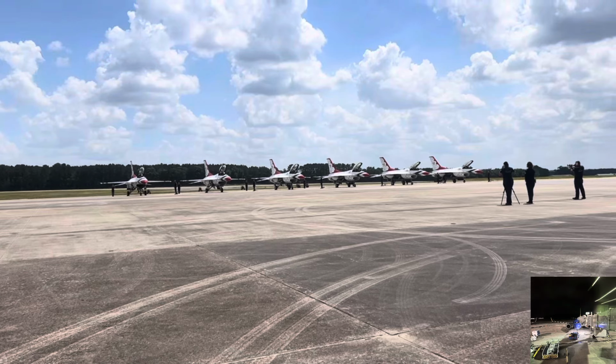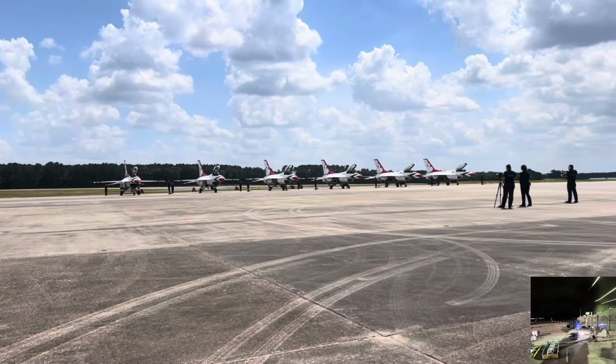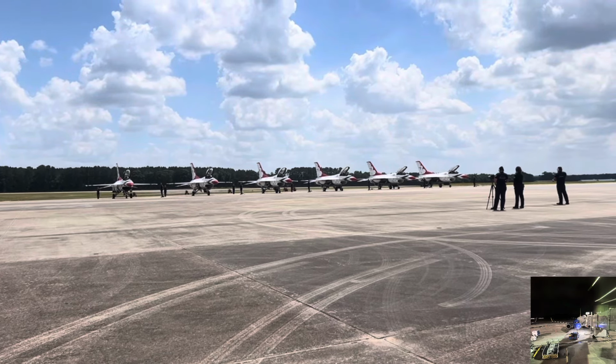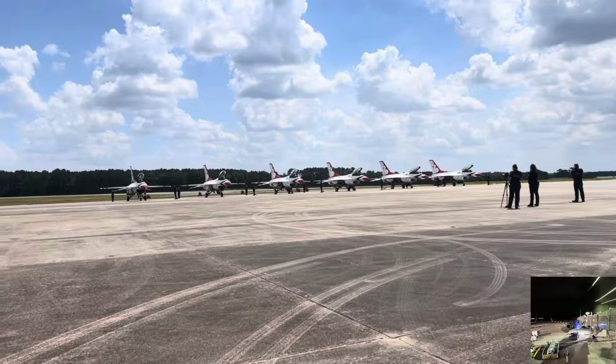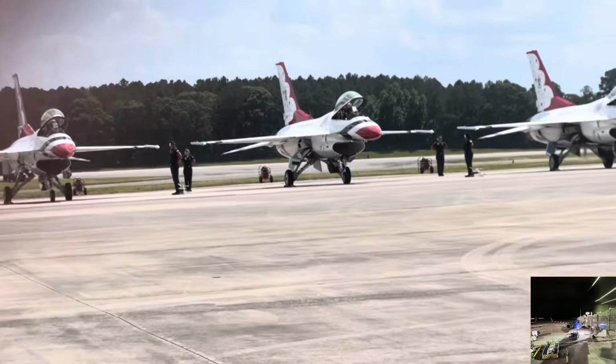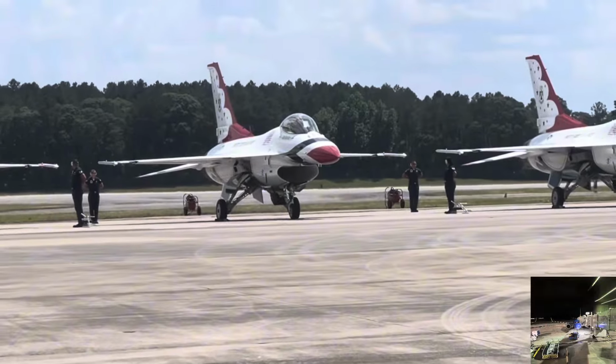Thunderbird, check. 2, 3, 4, 5, 6. Thunderbird, search 1 ready now. Canopies down, ready now. Oh yeah! Woo, woo, woo.